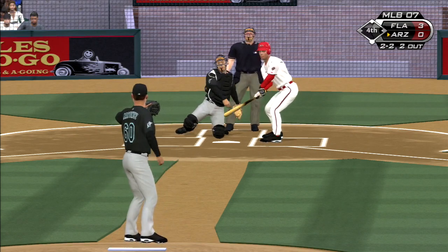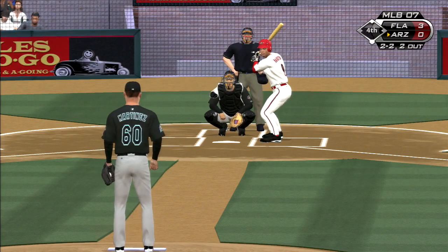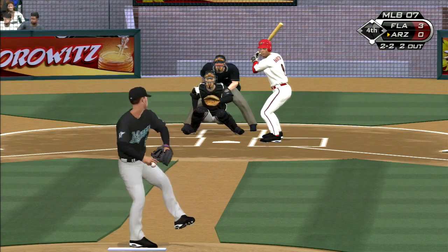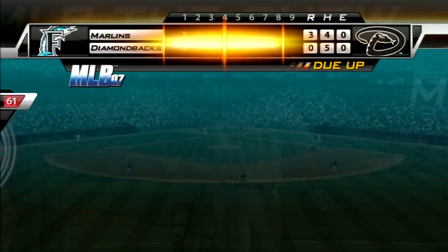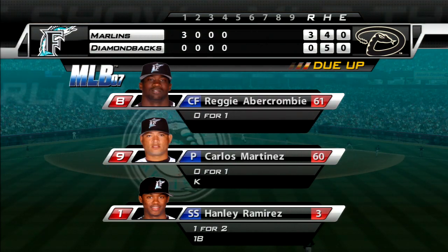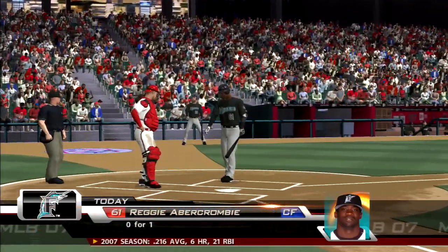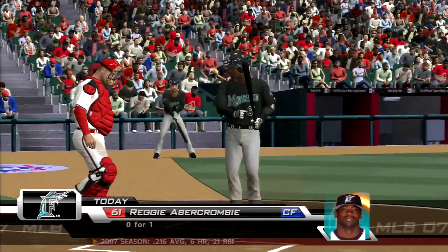Good plate discipline to lay off the slider that time, and he draws even at 2-2. Swing and a miss as all he could do was reach out in vain for that one, and the side is retired. Nothing across here this half. On to the top of inning number 5 we go. The Marlins on top, 3-0. Reggie Abercrombie will make his way towards the box to lead off the fifth.